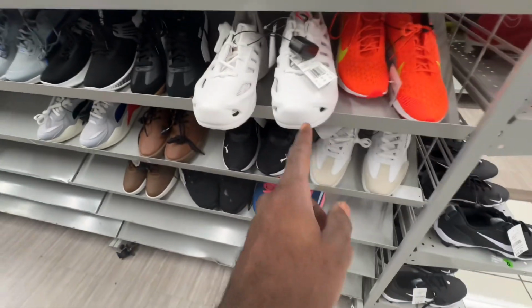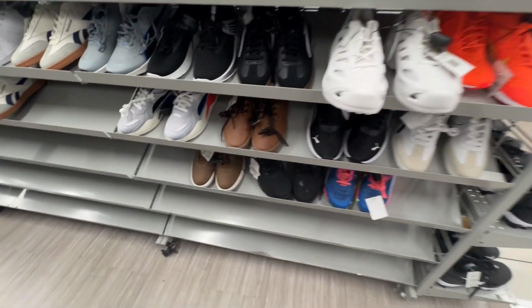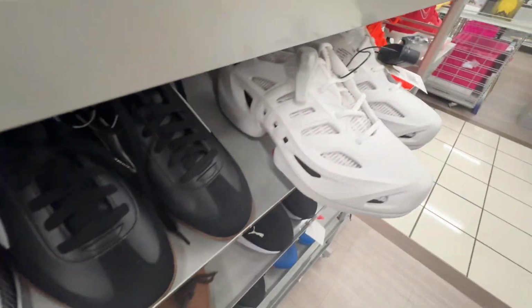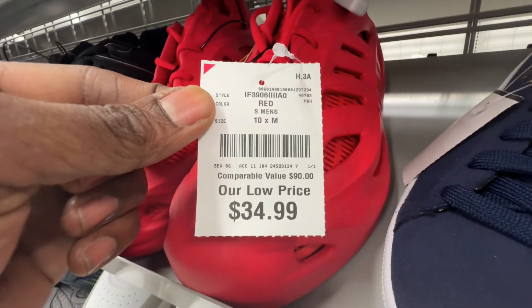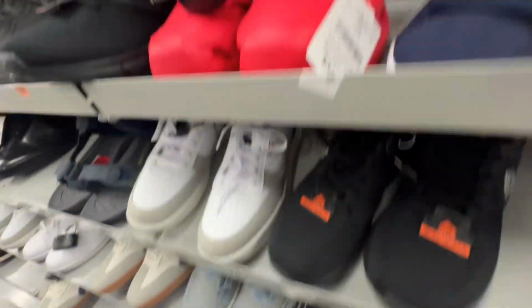White on white, we seen those in the last trip to Ross, so it's pretty cool seeing that those colorways are starting to come over here at Burlington, because at Burlington we only used to see this colorway, actually this colorway and the gray colorway, and then we also found the black on black one. Y'all see it go for 35 bucks here.